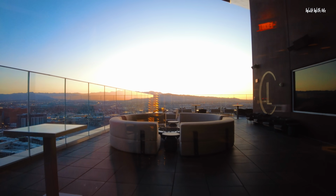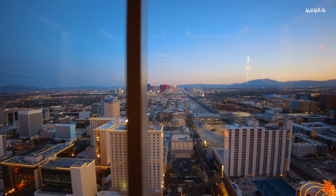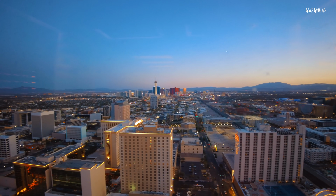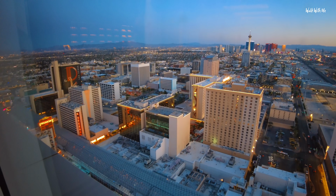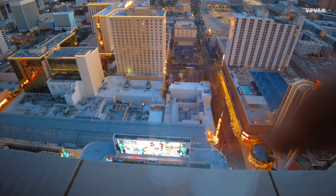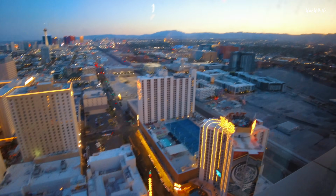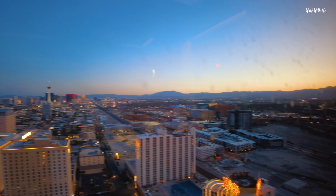And in the winter they have the fire pits going. It does have some amazing views though, over downtown Vegas. You can see Fremont Street down there, we'll go down there in a minute. You can just see Stadium Swim just down there. The views you get from up here though, across the mountains and that, it's amazing.